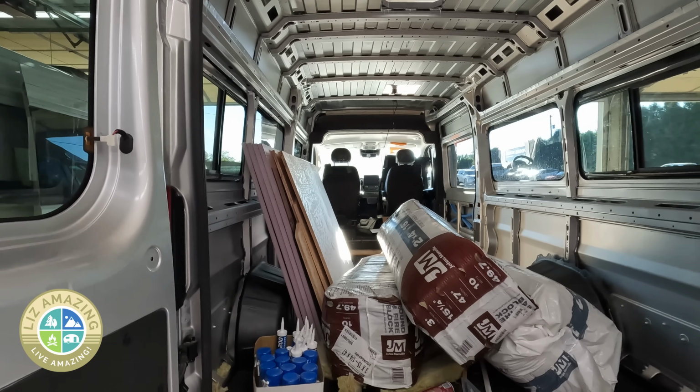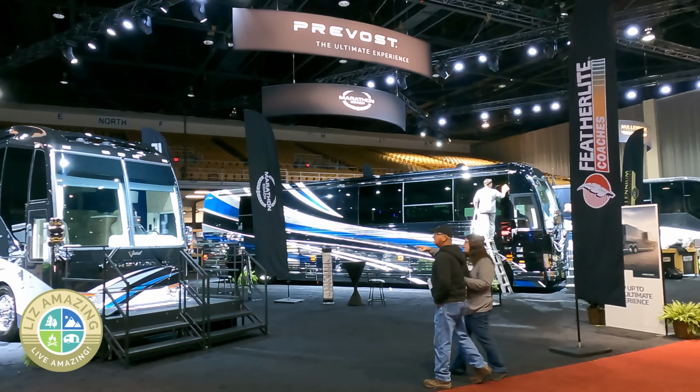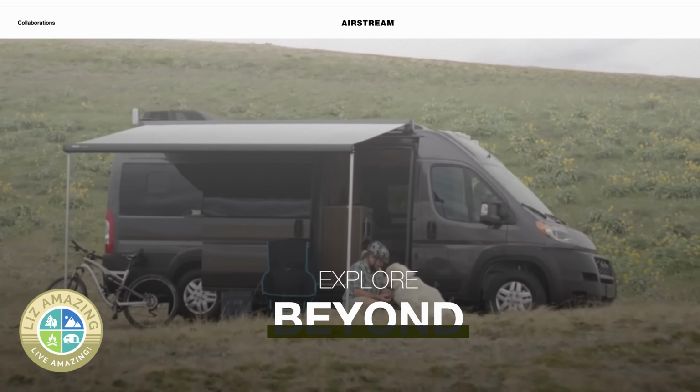We've never owned an RV, so we were looking into building our own van. So we purchased a Sprinter van in February 2023, and we're ready to upfit it, and then we decided to go to the Raleigh RV show. So we ran into a 2023 Airstream Rangeline. It's a brand new model for Airstream.